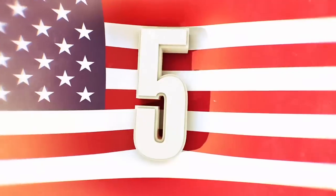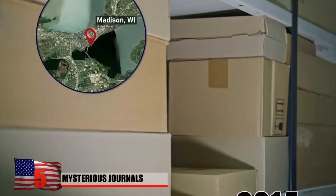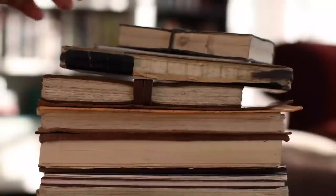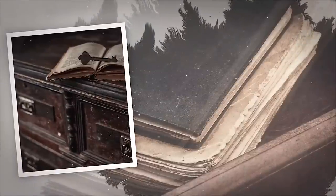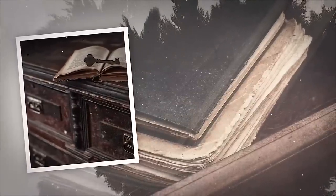Number 5. Mysterious Journals. While clearing out his office in Madison, Wisconsin one day in 2015, the city's water utility supervisor, John Caiula, discovered a stack of 10 very old notebooks. They were found far back in one of his desk drawers, and they appeared to be left behind by someone who used the office before him.